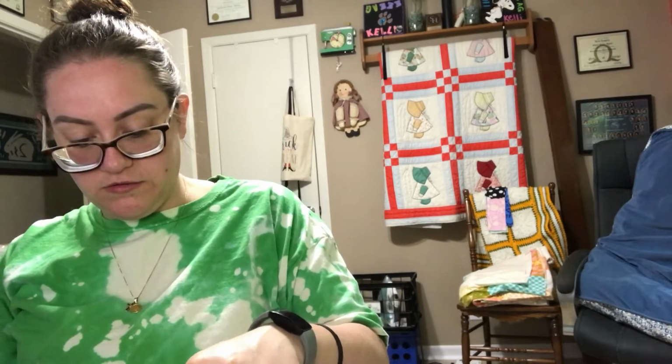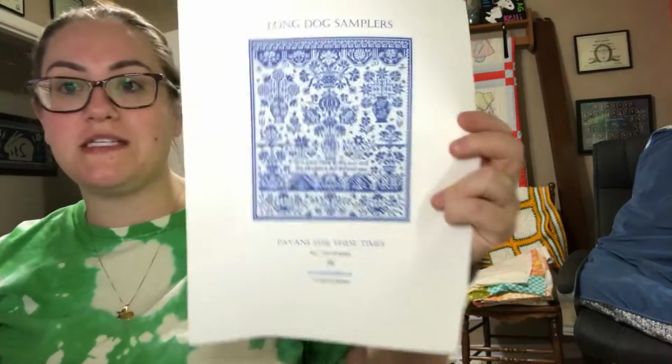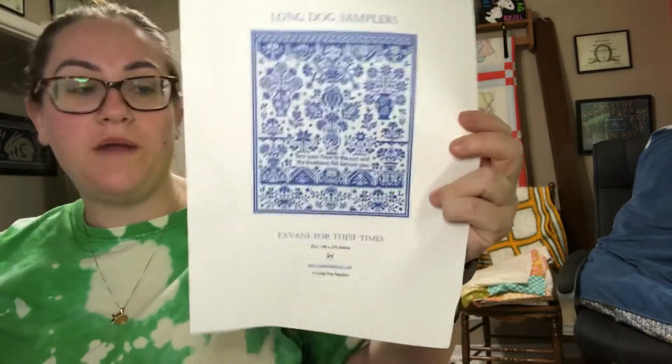Do I have the full print of this one? I should. I probably don't though. I do. Wow. This is Long Dog Samplers Pavane for these times. I have 1 page down out of 9, so I need to get this out and work on more of it because I absolutely love it. And I have a fair chunk of the next page as well.